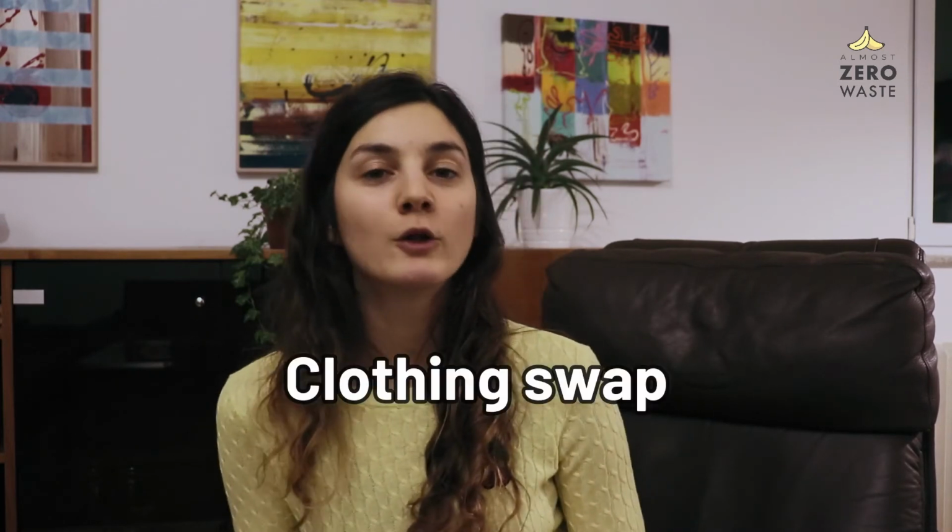Number 6, it's clothing swap with friends. This is a super fun thing, because you kind of get new clothes for free. All you need to do is invite a few friends over and ask them to bring clothes that they don't wear anymore. Also, you're gonna do the same. When you all bring the stuff that you don't need, you can just start trying on each other's clothes that you like. In that way, you're gonna get rid of clothes that you don't need, and also you're gonna get clothes that you like for free. Then everything that's left can be donated to a charity shop.